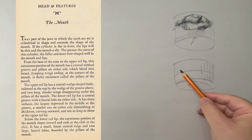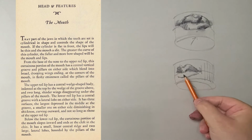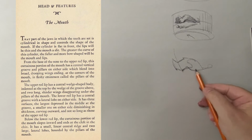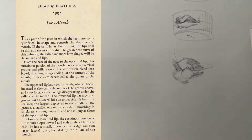The lower red lip has a central groove with a lateral lobe on either side. It has three surfaces, the largest depressed in the middle at the groove, a smaller one on either side diminishing in thickness, curving outward, and not so long as those of the upper red lip. Below the lower red lip, the cutaneous portion of the mouth slopes inward and ends at the cleft in the chin. It has a small linear central ridge and two large lateral lobes bounded by the pillars of the mouth.